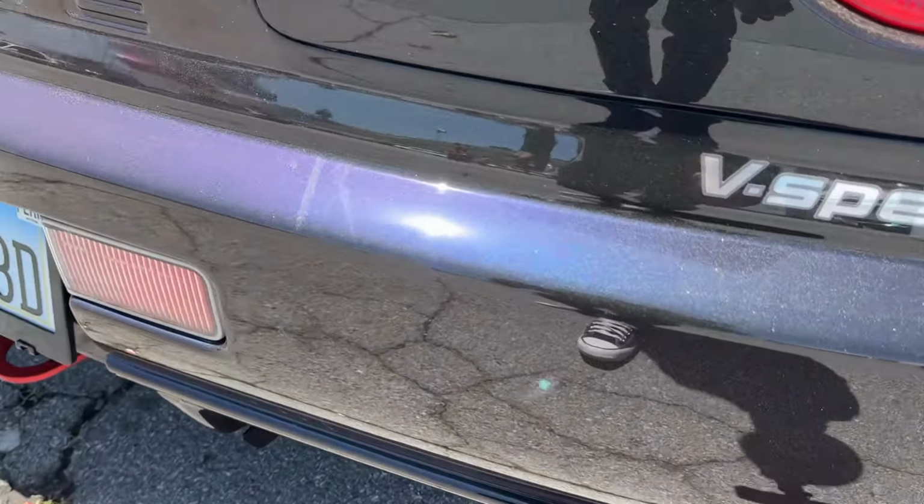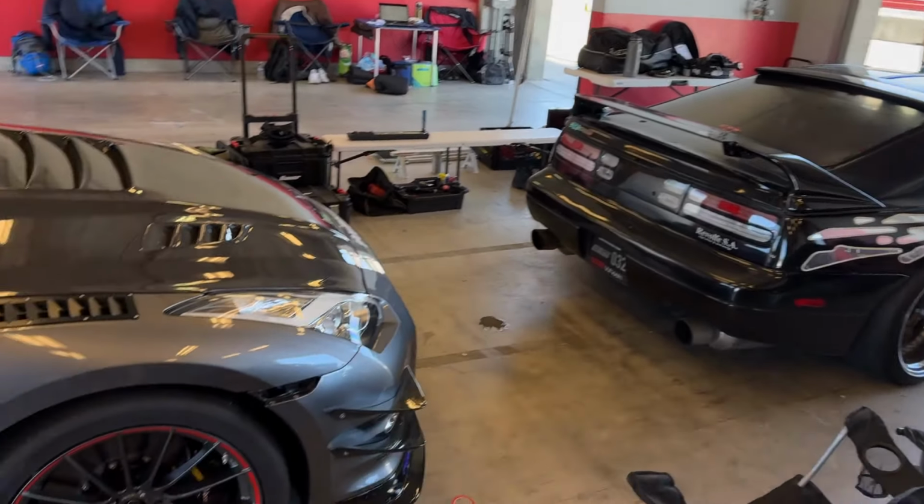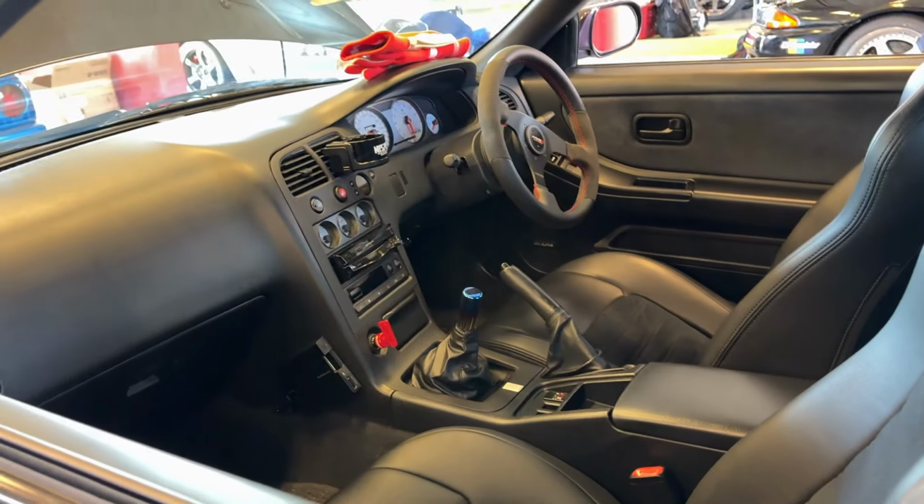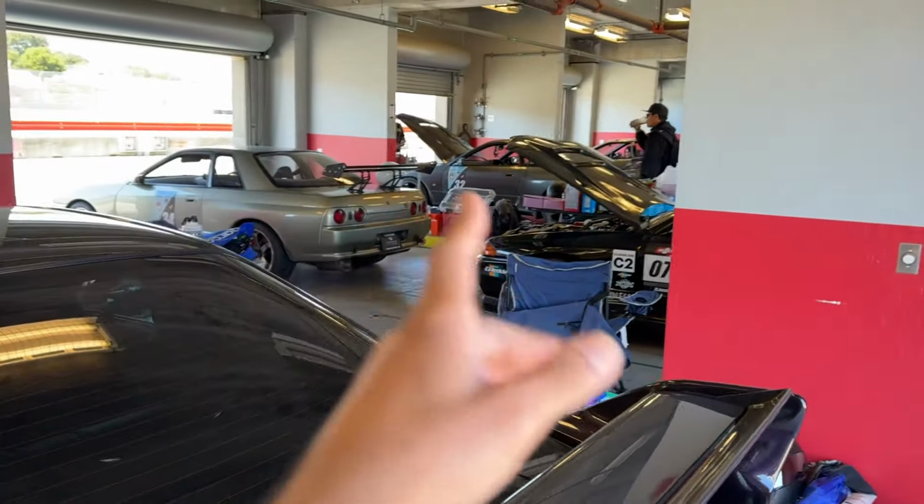Let's continue looking at what's inside over here. Dang, that Z32. Got the R35. Let's get an up close view. Look at that wheel and brake setup. Sick setup. The wing, whole kit. Just continues on and on.